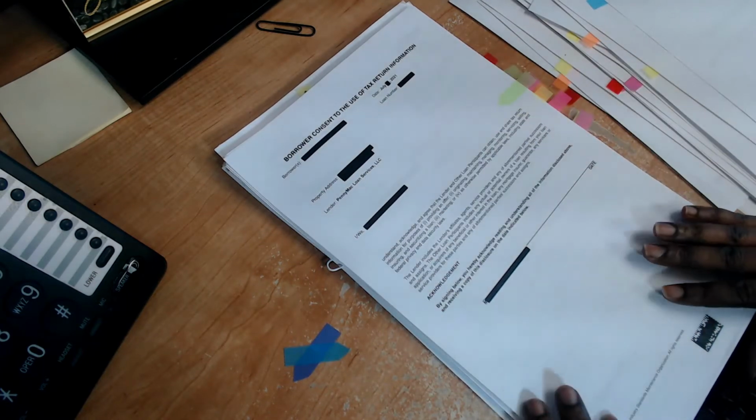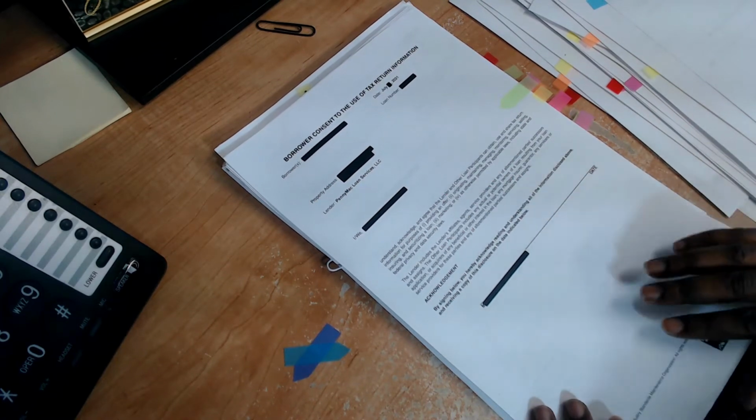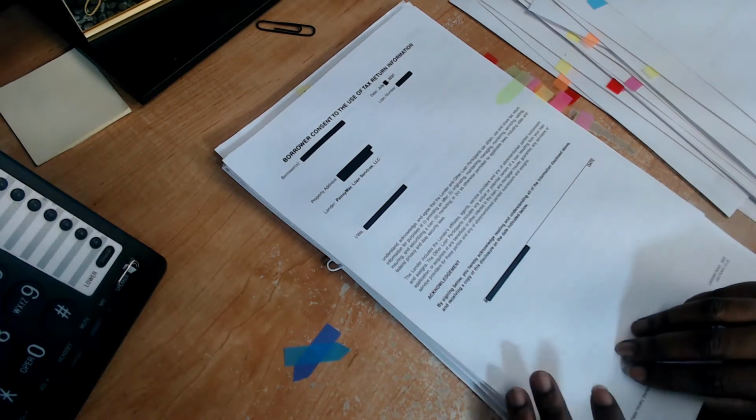Borrower's consent to use tax return information. This gives your lender permission to use your tax return to execute the loan. Read through the document, sign and date to acknowledge.